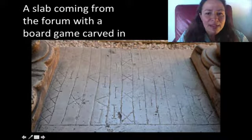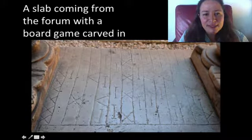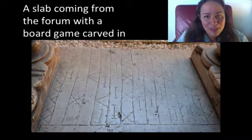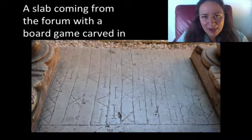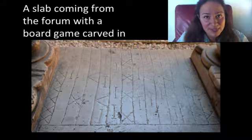And amongst others, there's a piece of marble that has a board game carved on it. It used to be that people had to wait a long time in the basilicas in the Forum, because maybe they were there for a judgment. They were there to see a judge and lawyers. Often on the steps of the basilicas, there were board games so that people would not get too bored. This is just one that was carved in and reused in this beautiful cloister.